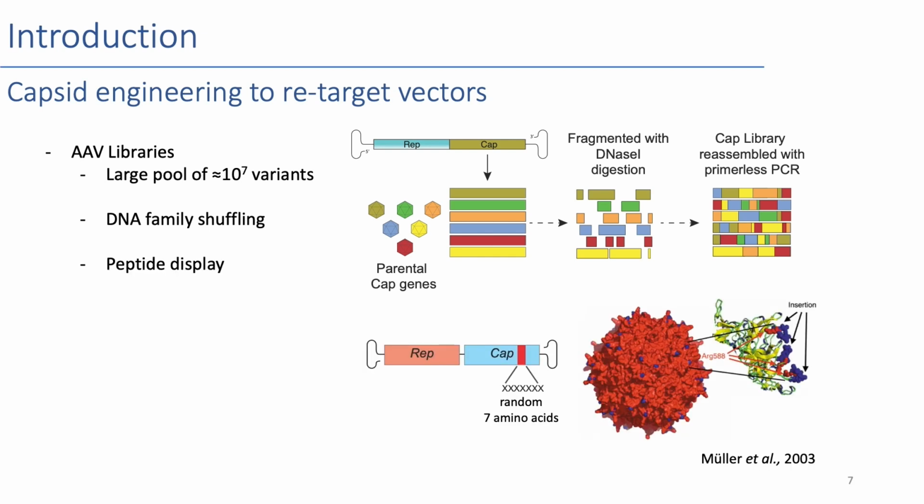Another option that we use often in our lab is peptide insertion. So we take a very specific exposed part of the viral capsid protein and insert randomly 7 amino acids on the surface, which will at the end modify the AAV cell surface binding. With those libraries, we will apply directed evolution to identify the best candidate that is driven by selection pressure.